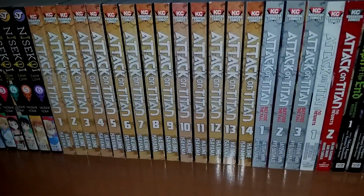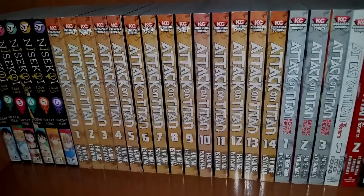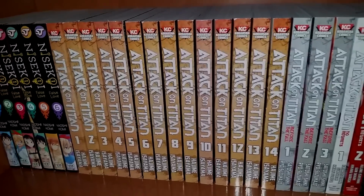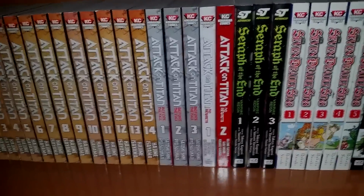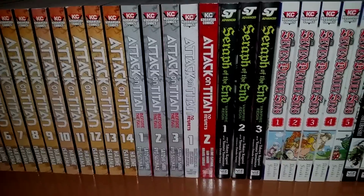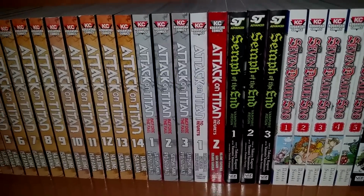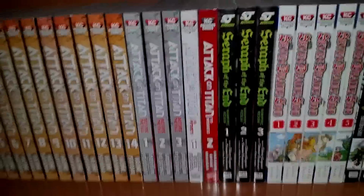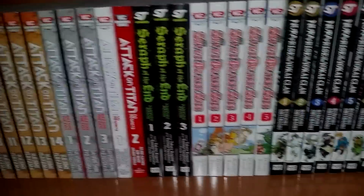I have Attack on Titan, the first 14 volumes. Another manga that I love. I think the character, the world, the story, everything in the series is absolutely fantastic. I also have the 2 spin-offs, Before the Fall and No Regrets. Both are decent in their own respect, but if you're not a diehard Attack on Titan fan, don't really bother with them. They're not going to add anything to the series except for maybe a little bit of backstory, but other than that, I'd kind of take them or leave them if you want or not.